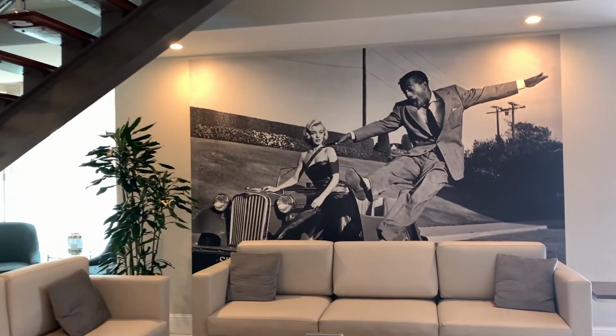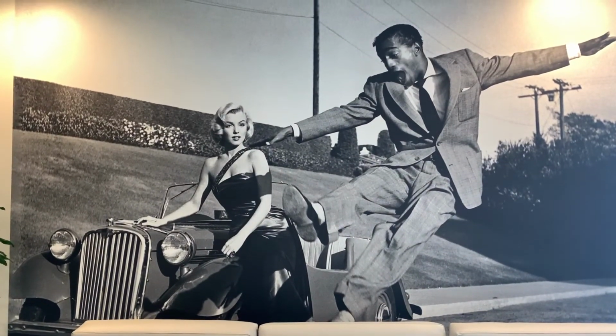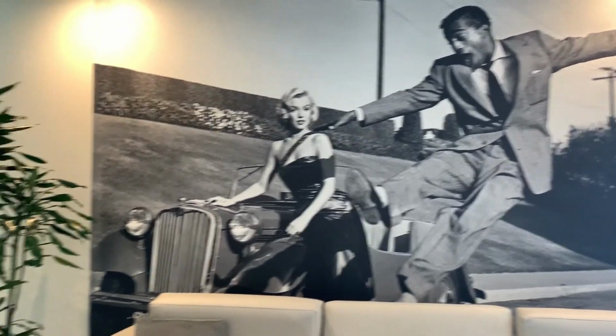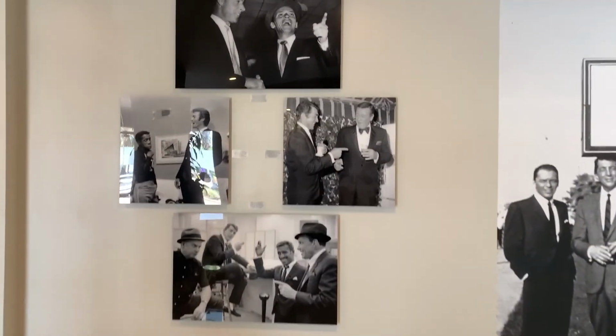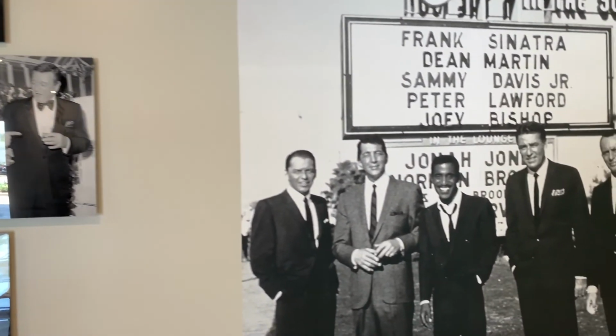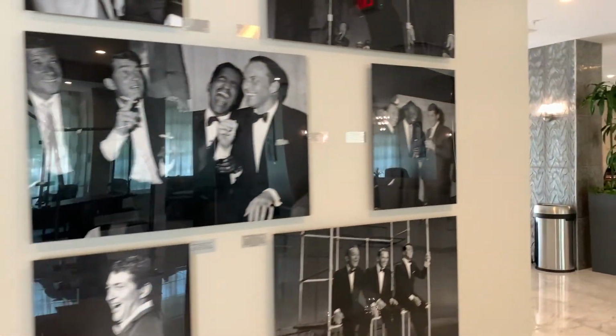Oh, I can't get enough of this place. So you're gonna see all kinds of gorgeous, I'm not calling them antique, but from the 30s, 40s, 50s, black and white photos of the legends of Hollywood. That includes everybody from Frank Sinatra, Sammy Davis Jr. to Marilyn back there. There's the Rat Pack. Look at them having fun.